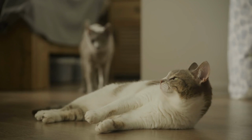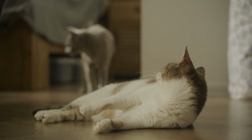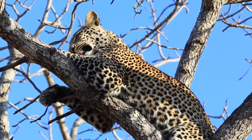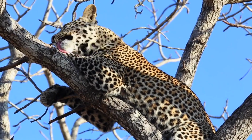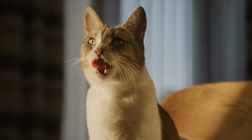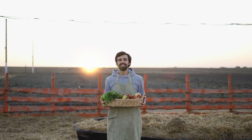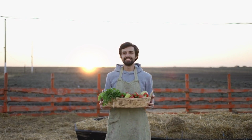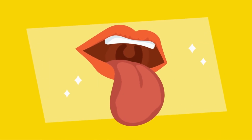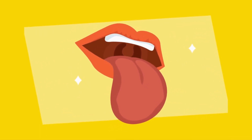This tongue adaptation is seen not just in domestic cats but also in the larger members of the Felidae family. From lions to leopards, the spiny tongue is a common feature, demonstrating its evolutionary significance. When comparing across species, the rough texture of a cat's tongue is unique. Dogs, for example, have smooth tongues. This distinction emphasizes the different evolutionary paths and dietary needs of these species. The spiny tongue is an evolutionary marvel, a testament to nature's ability to design specialized tools for specific needs.